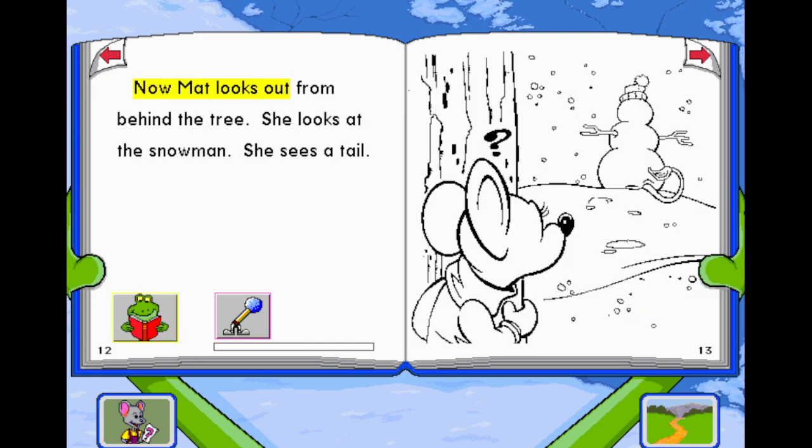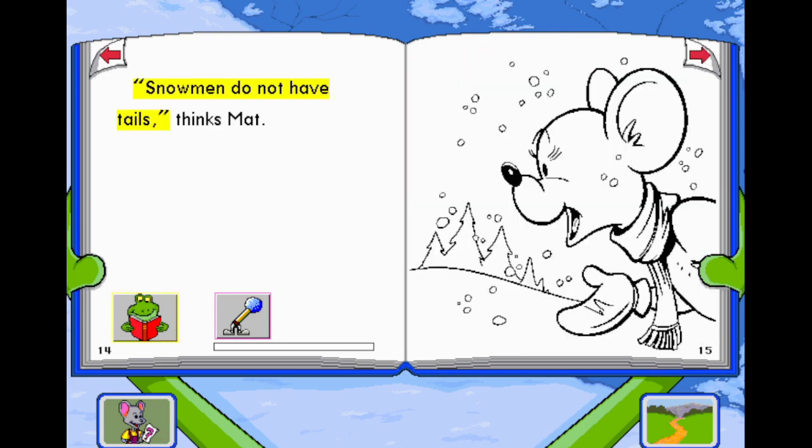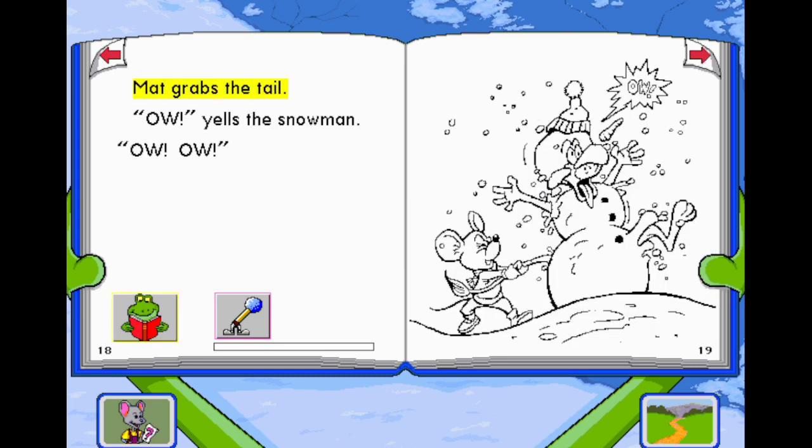Now, Matt looks out from behind the tree. She looks at the snowman. She sees a tail. "Snowmen do not have tails," thinks Matt. Matt creeps out from behind the trees. She creeps across the snow. She creeps up behind the snowman. Matt grabs the tail. "Ow!" yells the snowman. "Ow! Ow!"